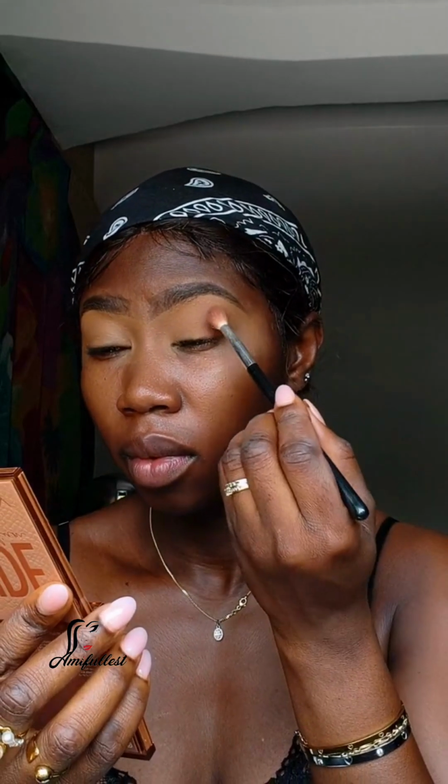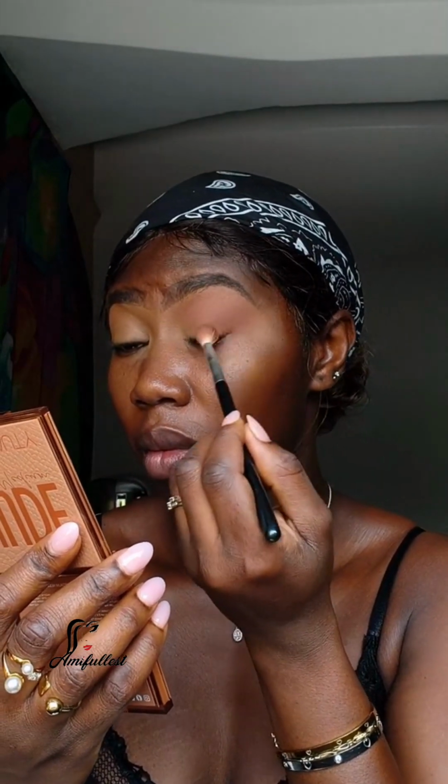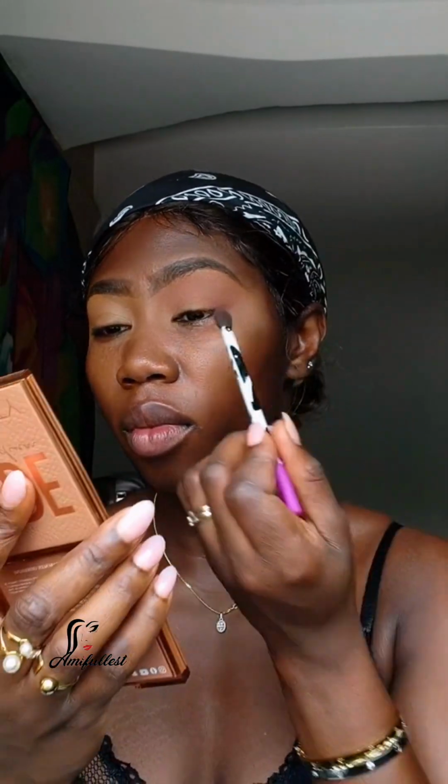And then I also went in with the Fit Me setting powder to set the eye so that at least the eyeshadow can blend really nicely. I use the Huda Beauty eyeshadow palette. I really love this palette. This palette kind of gave me the feeling of a soft glam look.